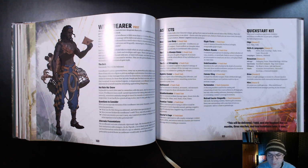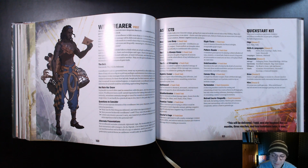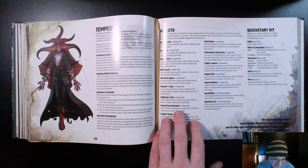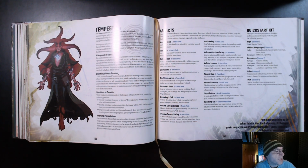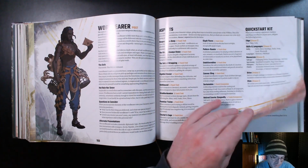I am not super clear mechanically on how magic works here, but it is similar to an aspect. Lightning Call, you can direct bursts of energy through your palms or fingers. So that's like a spell, right? An aspect takes the place of a spell.